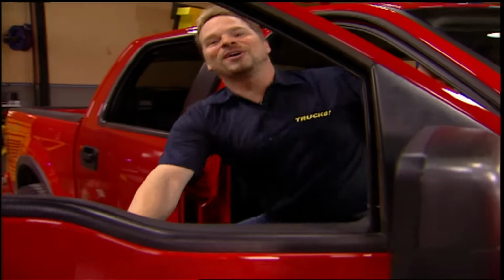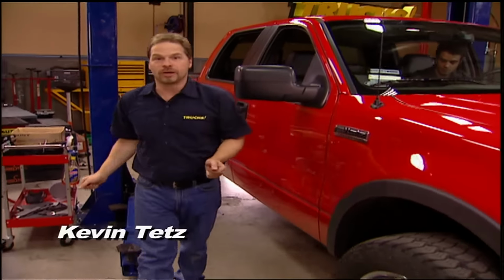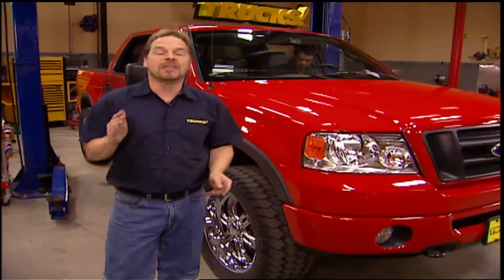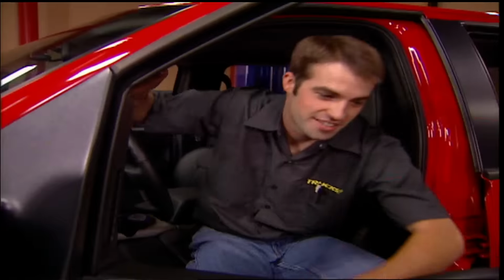Hey, welcome to Trucks. Today, we're going to solve a problem that a lot of truck owners face once they start to modify their rig. We know that what a lot of you guys do is go to a dealership, plunk down for a new truck, and then start to throw things like wheels and tires and suspension systems at it. But after a while, the weight and the rotating mass of those items can actually rob your truck of power.